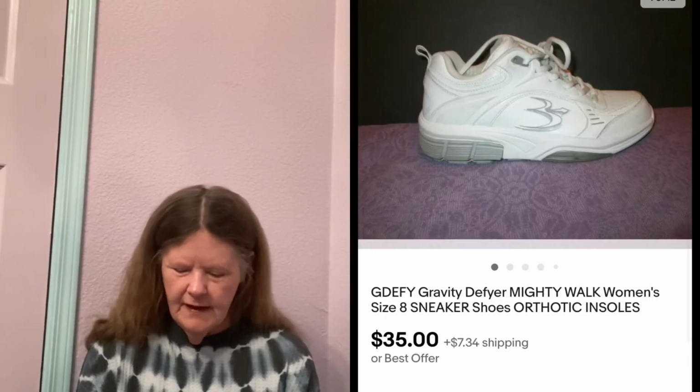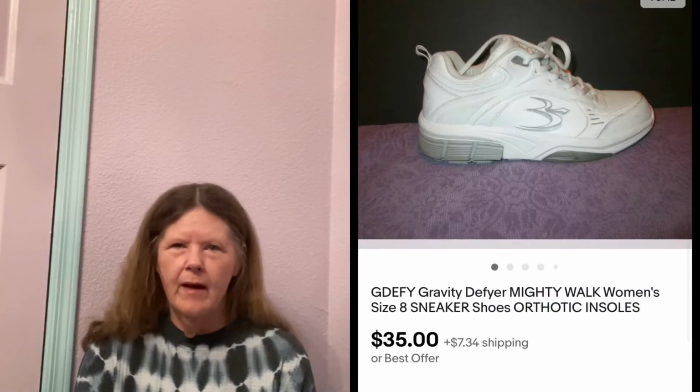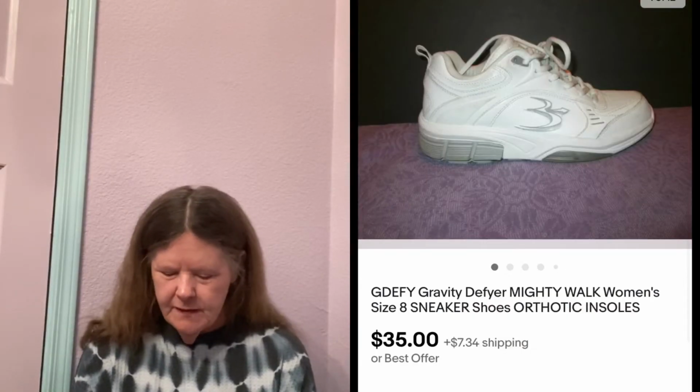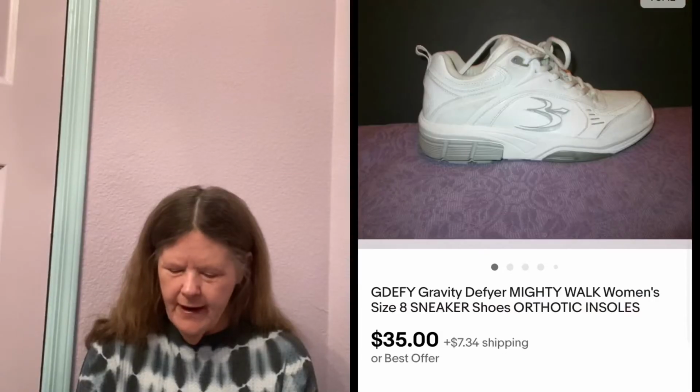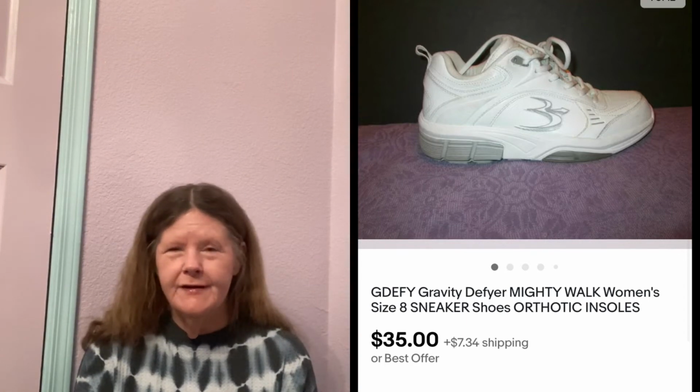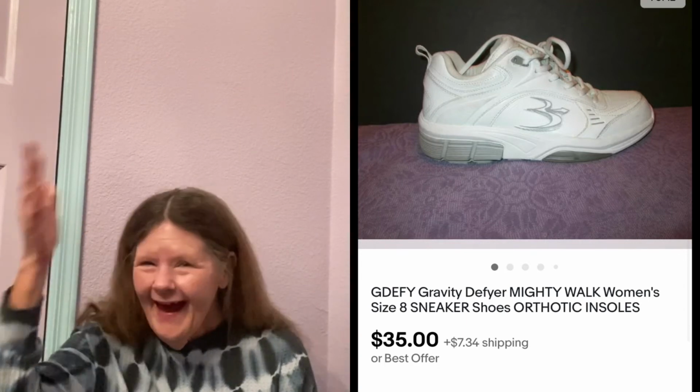Next thing to sell. So glad to see these go. Gravity Defier G Defy Mighty Walk shoes in a size 8. Everybody raves over picking these up. I sat on these forever. I picked them up at a small thrift store, paid $2 for them. Had them probably listed at $50, gradually kept lowering the price. I think it was at $40 when someone sent me an offer of $35. Hallelujah, you can have them. What's weird is that same day I had passed over another pair at the thrift store because I'm like, yeah, I'm not picking those up again. Then I get home and these sell. Live and learn. Just plan on sitting on them for a while.